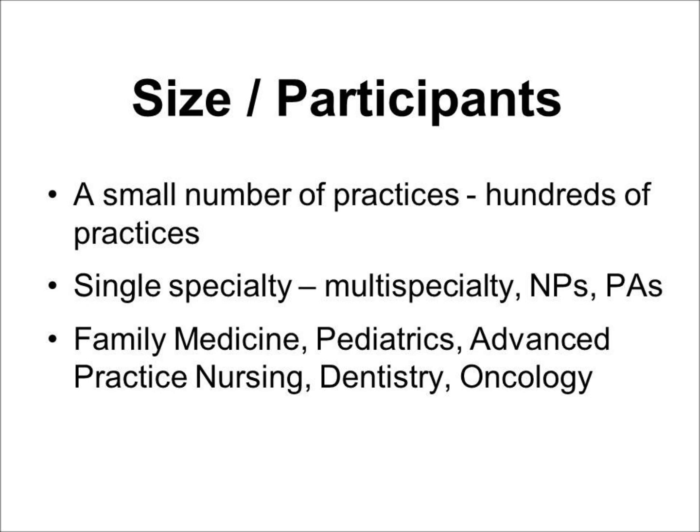So a PBRN can be a small number of practices, say 15 or 20, or it can be hundreds of practices. Some PBRNs are just in single specialties, but many of the primary care PBRNs are multi-specialty, internal medicine, family medicine, and they oftentimes include nurse practitioners and physician assistants. Here locally, we have networks in family medicine, pediatrics, advanced practice nursing, dentistry, oncology, and other networks that I'll talk about a little bit later.